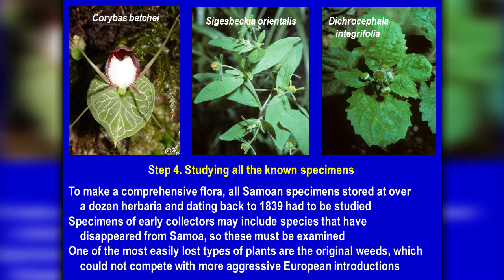So this is what I call my holy grail of Samoan botany. This is a plant I want to find one plant still, that's the one. Just a little thing, tiny thing apparently. I assume it's a terrestrial species called Coryanthes betchii.